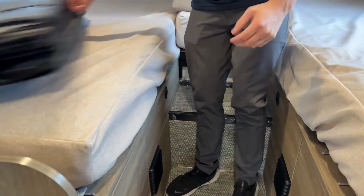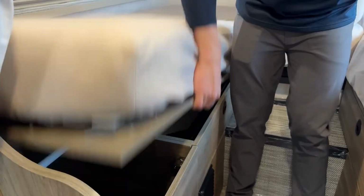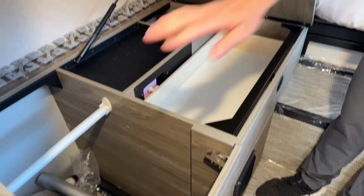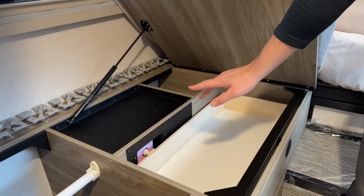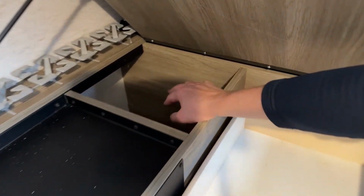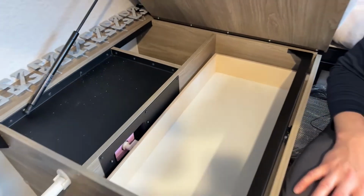And then both of these bed platforms will actually raise up. So pull this up, it's on gas struts that are more than strong enough to hold it. It allows you to top load this. Now, on this side, what's really cool is you actually have a little kind of hidden storage compartment all the way in the back here. That's only on this side, not on the other side.